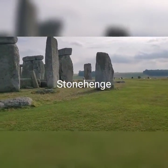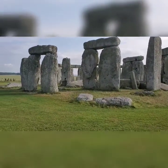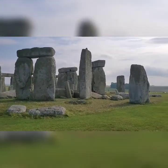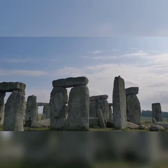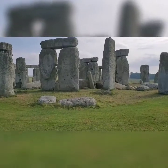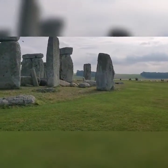Here we are at Stonehenge now. Birds seem to enjoy landing here. This is as close as I can get. As you see, it's fenced off. Small fence. But this is Stonehenge.